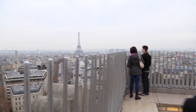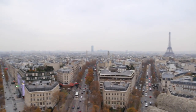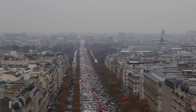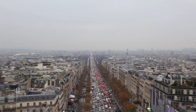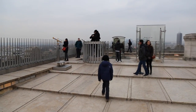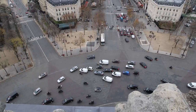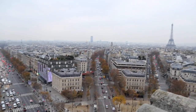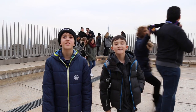We're on top of the Arc de Triomphe and the views are amazing. Napoleon started building the Arc de Triomphe in 1806 and completed it in 1836.